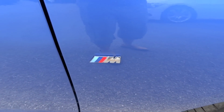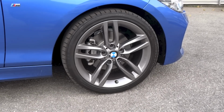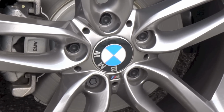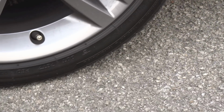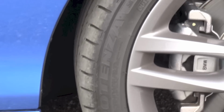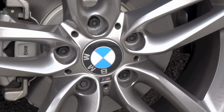18-inch M double-spoke style 461M light alloy rims finished in Ferric Grey are standard items on the 120i M Sport in Malaysia. These rims are wrapped in Bridgestone Potenza S001 run-flat tyres that measure 225/40 R18 in front and 245/35 R18 out back. At all four sides are ventilated disc brakes. For the suspension, the front gets McPherson struts while a multi-link setup is present at the rear. Courtesy of the M Sport variant as well is the M Sport suspension setup.